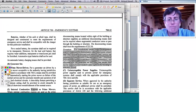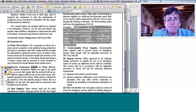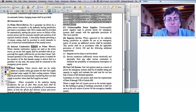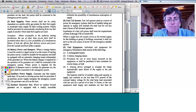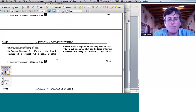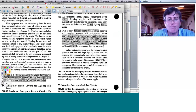So this is part of the code that is outside of 690, okay? It's outside of Chapters 1 through 4, and there are a lot of things in Article 705 that you've got to know. So in as much as you're familiar with Article 690, please do not avoid or forget to know where things are and what is also here in Article 705, okay?